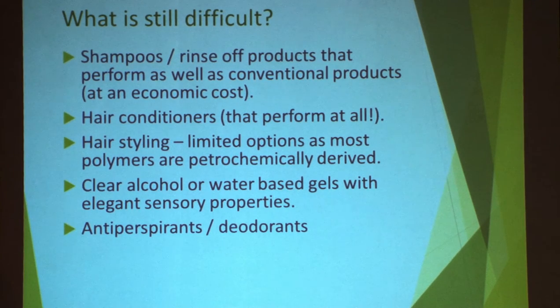I'm not sure we'll ever, well, I won't say ever, but for a long time, I don't think we'll see natural antiperspirants. It just doesn't seem to be possible to find an antiperspirant chemical that comes from nature. Deodorants, we do have a few options.